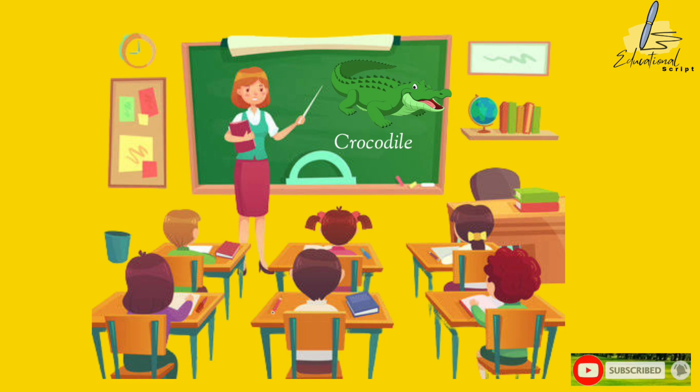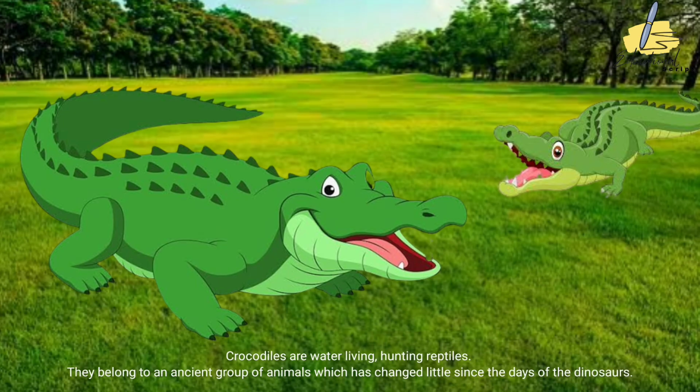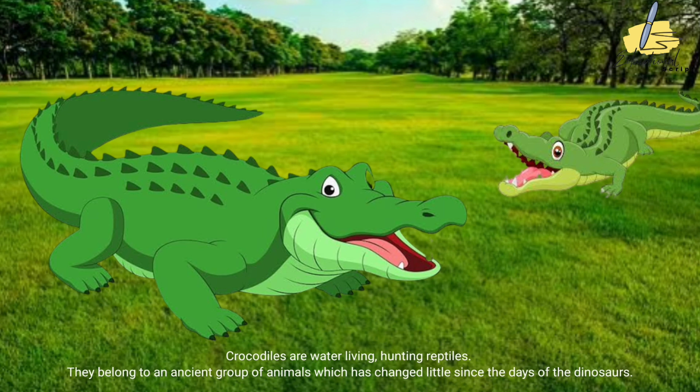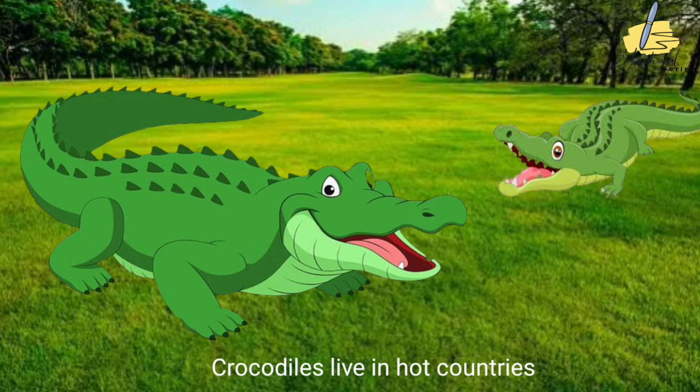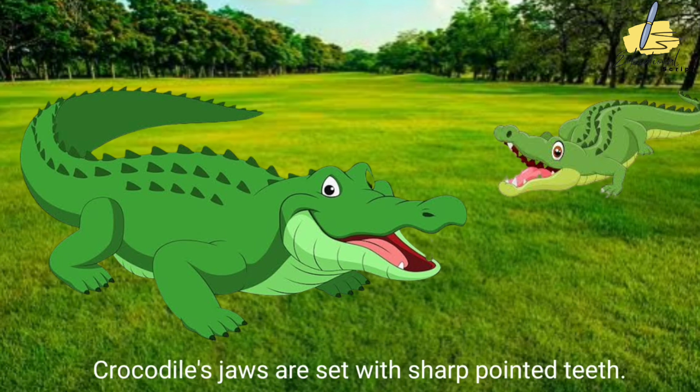It is crocodile. Today we learned about crocodile. Crocodiles are water-living hunting reptiles. They belong to an ancient group of animals which has changed little since the days of the dinosaurs. Crocodiles live in hot countries. Crocodile's jaws are set with sharp pointed teeth.